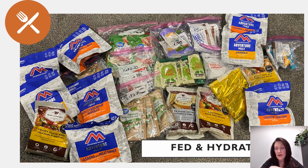If you know I'm not a good rotator, my emergency kit food will go bad because I just don't pay attention to that very well, you could go with freeze-dried food. And their dates, I believe I looked at one of these, I want to say it's like 20, 30 years, something like that. So that's one way to go.